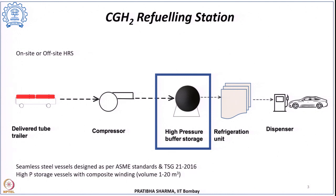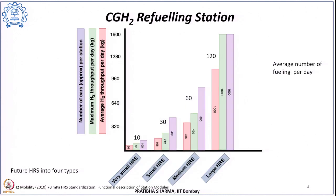Now, depending upon the capacity of this buffer storage, there can be different types of hydrogen refueling station. Hydrogen refueling stations have been categorized into very small, small, medium or large, depending upon the maximum hydrogen throughput per day in kgs, the average hydrogen throughput per day, and the number of cars that arrive approximately per station. For a very small hydrogen refueling station, one refueling point is considered. Similarly, for a small station, one fueling point; for medium, two refueling points; and for a large hydrogen refueling station, four refueling points have been considered.